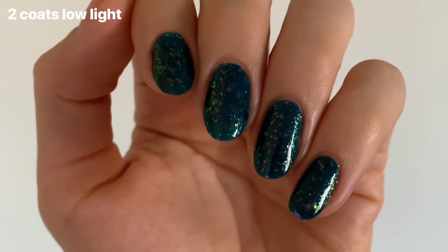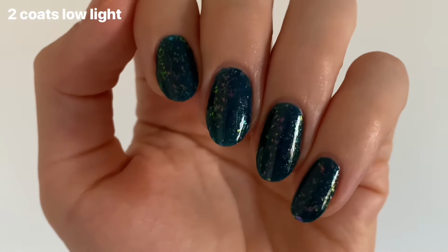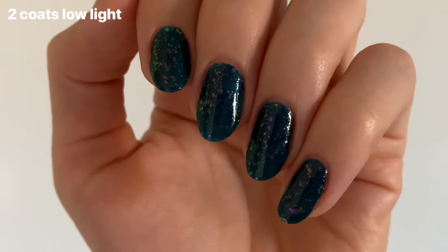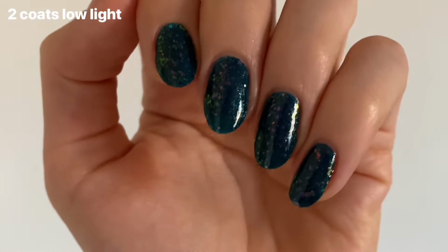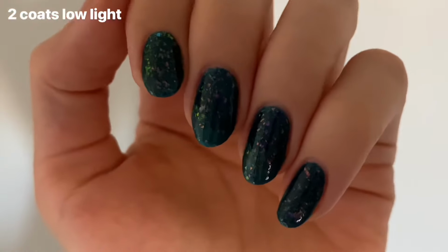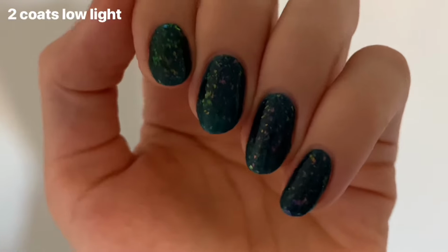I really loved how this looked in lower lighting because the iridescent flakies just glow under that lighting specifically, and you can still tell that the base is this dark teal. It just looks so mystical, almost giving me mermaid vibes.